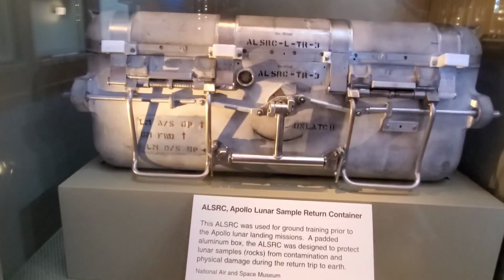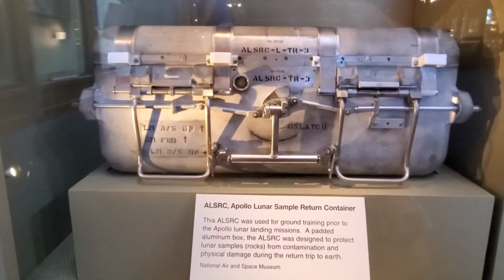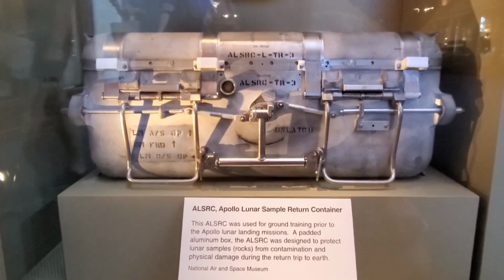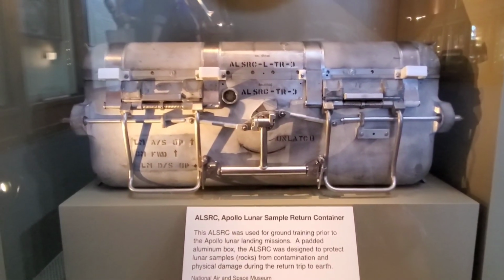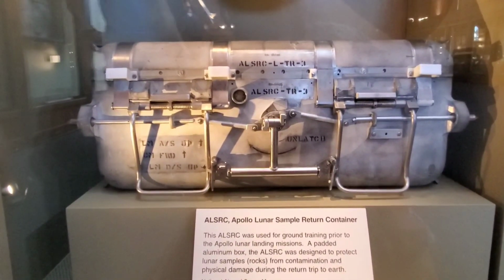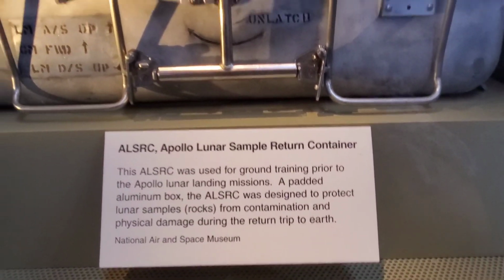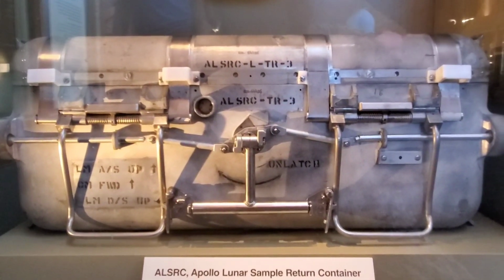And last but not least, this is the Apollo Lunar Sample Return Container. So they used this container to protect rock samples from the moon from contamination or physical damage during the return trip to Earth. It is a container with all the moon rocks.